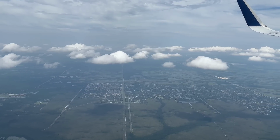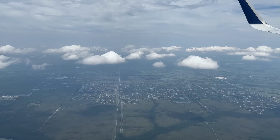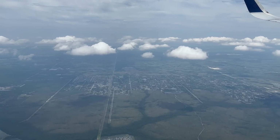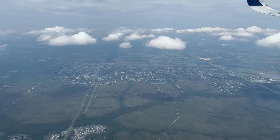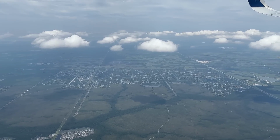We're currently under the guidance of Orlando Approach Control, and passengers that are seated on the right-hand side of the aircraft will be able to see the airport on the right as we fly our downwind leg. I'll fast forward this part until we start our base leg turn.